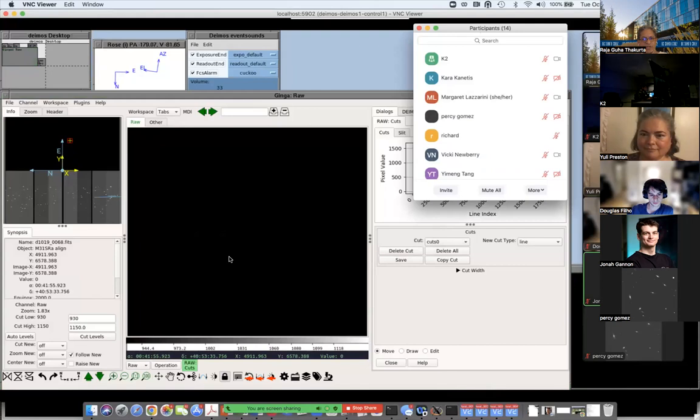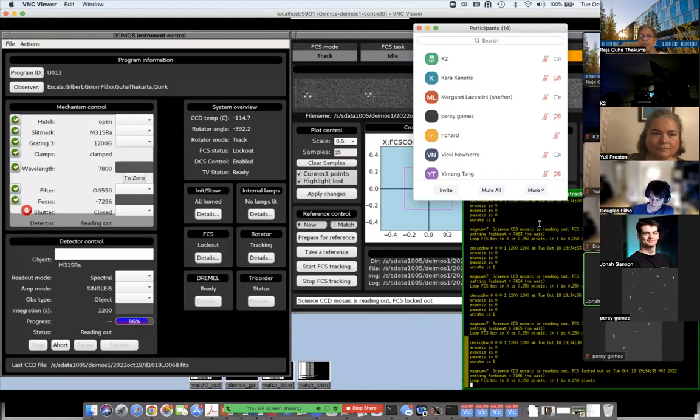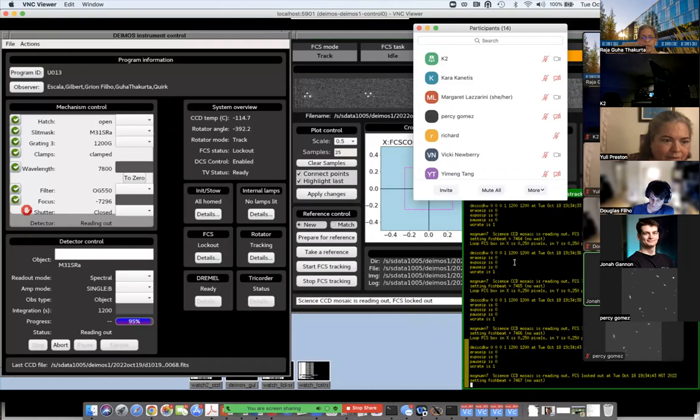How do you do three? I can see we're going to put the integration time. Is it 1200 space bracket three bracket? No, instead of saying WFFCS go I, we said FCS go I three, right? Where did it go? That window is hidden. They did that on the command line. Where did that window go? CCD readout complete.